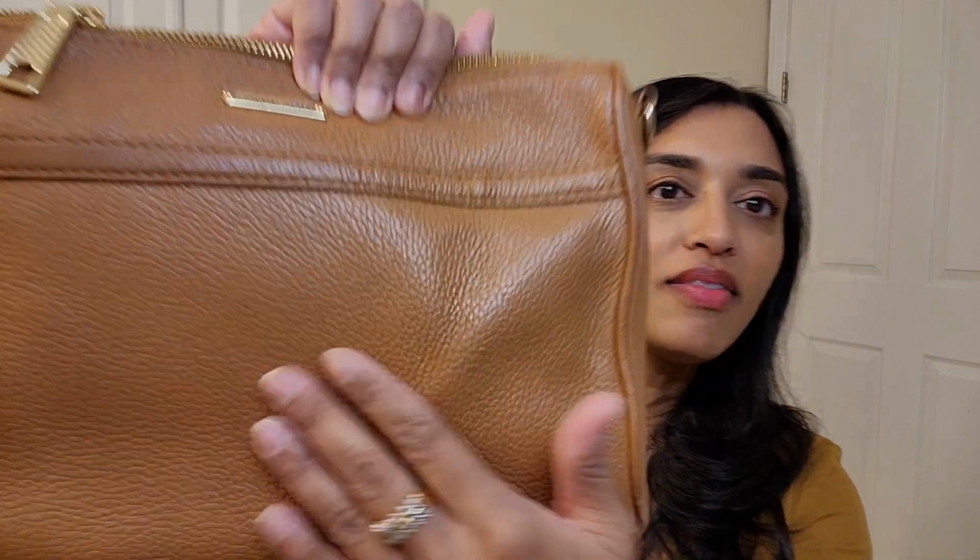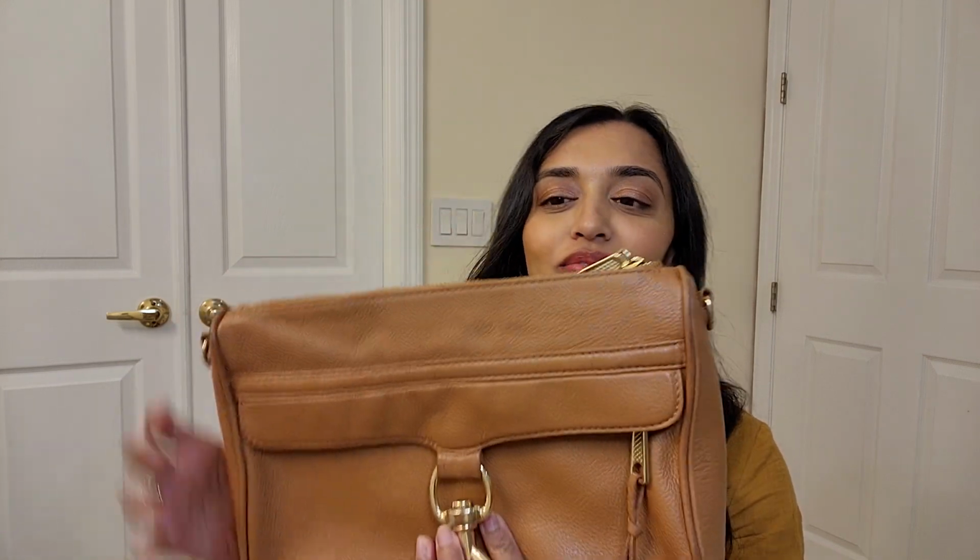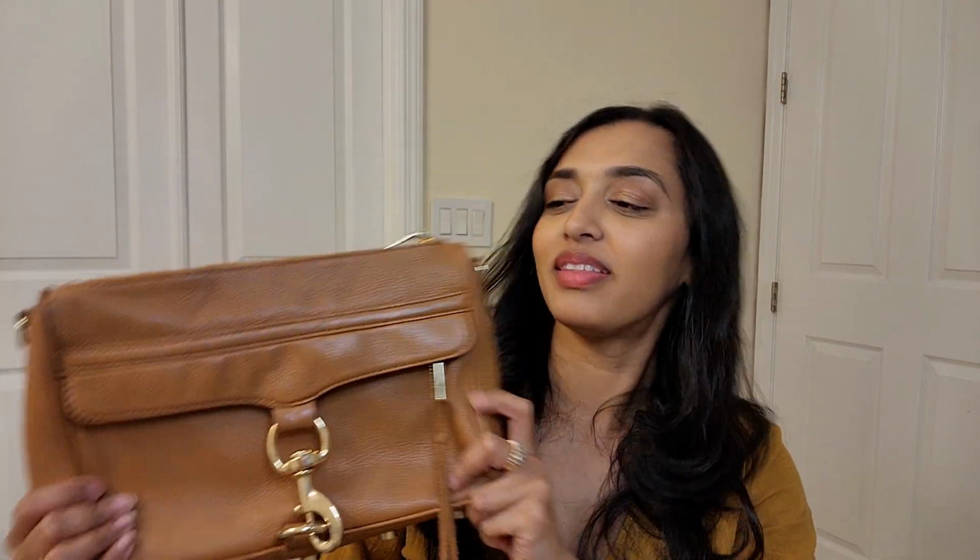Same kind of thing. The biggest difference is when you open it up, the interior is larger and it does have a little bit more compartments in it. But otherwise, same kind of setup. And I love this rich brown color. This is definitely like my fall bag. When fall hits, I love to wear this bag.